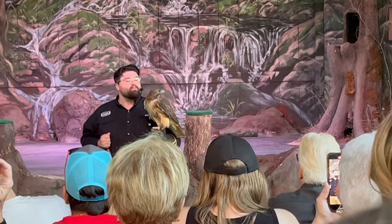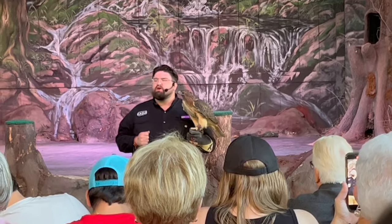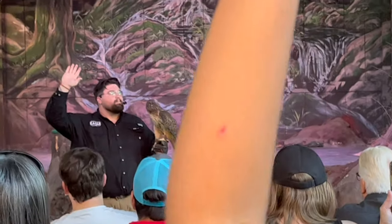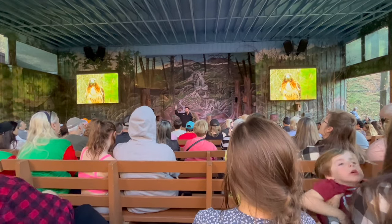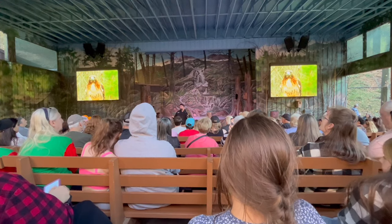Now, a quick show of hands, who all here has been driving down the road, looked up at a light pole or a tree, and seen a hawk perched up there? No, I definitely have. Well, this is because hawks are what we consider opportunistic predators. So that means they like to perch really high, wait for their prey to come to them, before swooping down and trying to catch them.